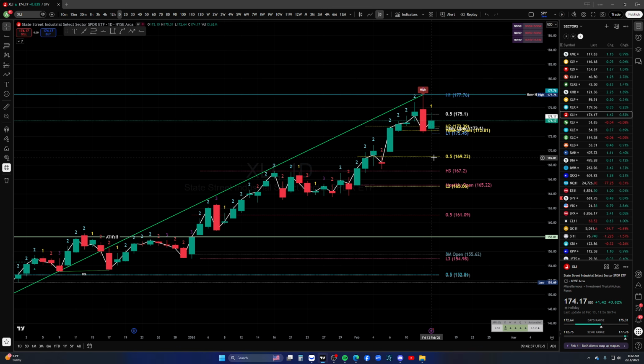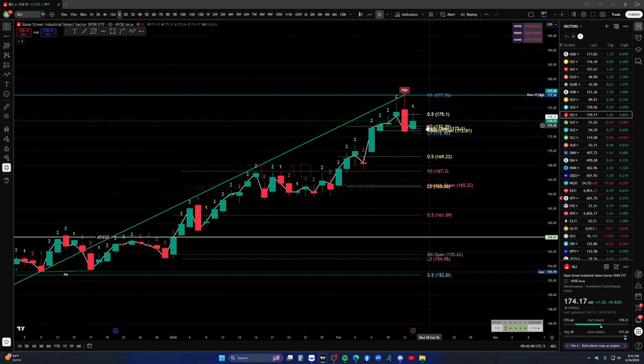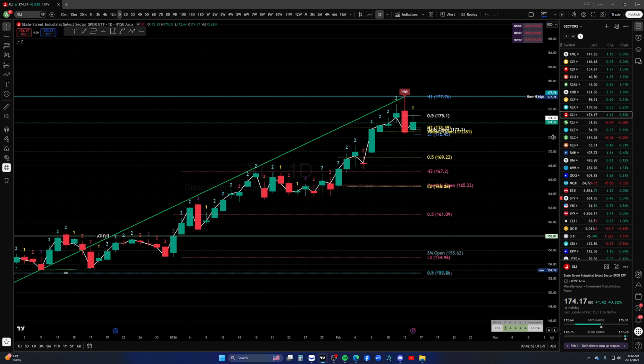And as you can see, we got a 3-1 on the daily. There's your actionable signal. You can mark the high and the low of this inside day. Time frame continuity is to the upside, so I'm still bullish on XLI. We want to come down and fill this gap. Cool with me. But I am still bullish on this.